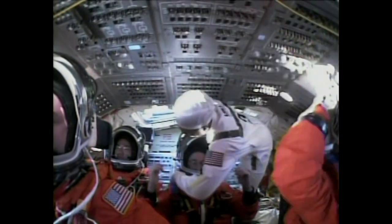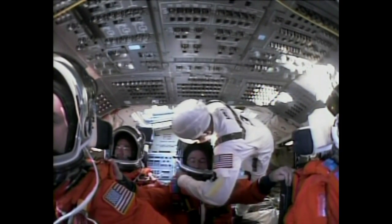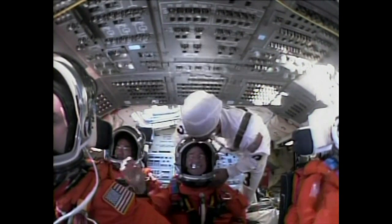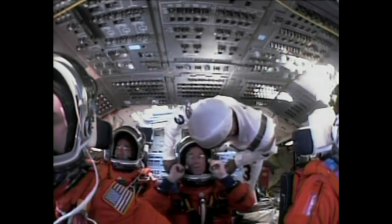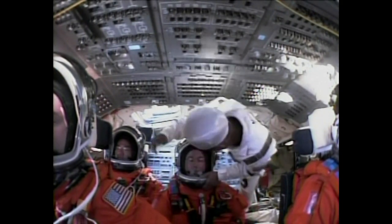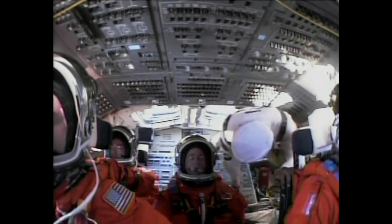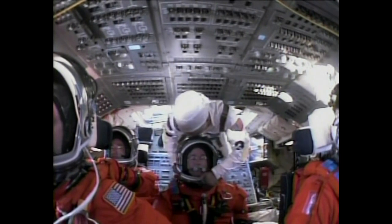So many things have to go just right and in the correct order to launch a space shuttle. A lot of redundancy involved, and we want to make sure that everything is working just as designed. And looks like Steve has got his helmet on now. You can see George making sure that the seal is really tight. And you can see that he's got two microphones there. Those microphones are redundant. If we were to lose one of them, he would still be able to use the other.